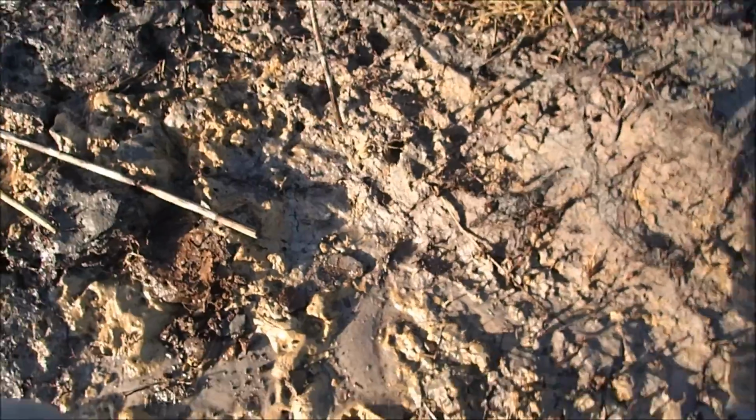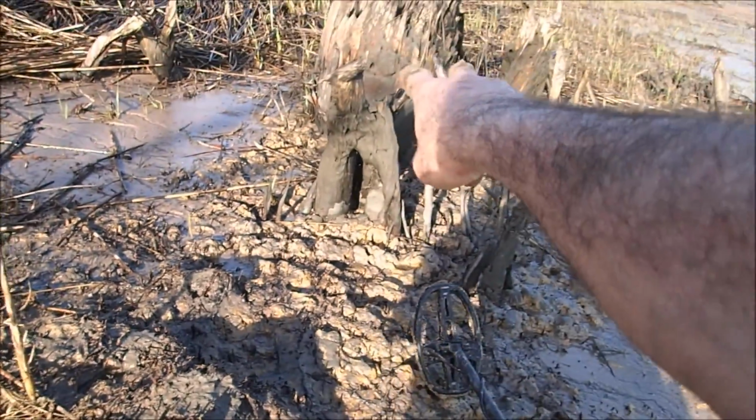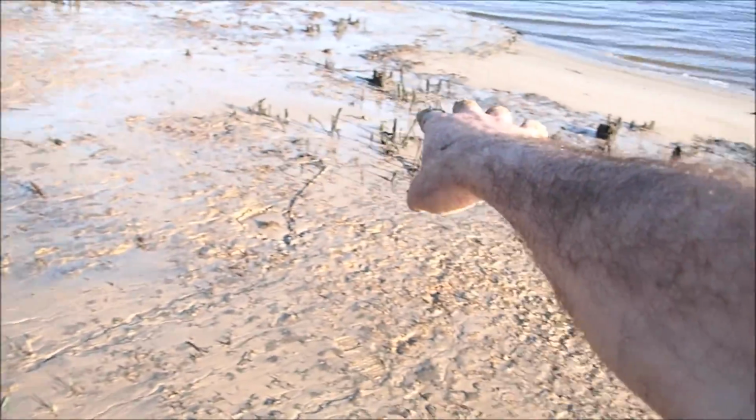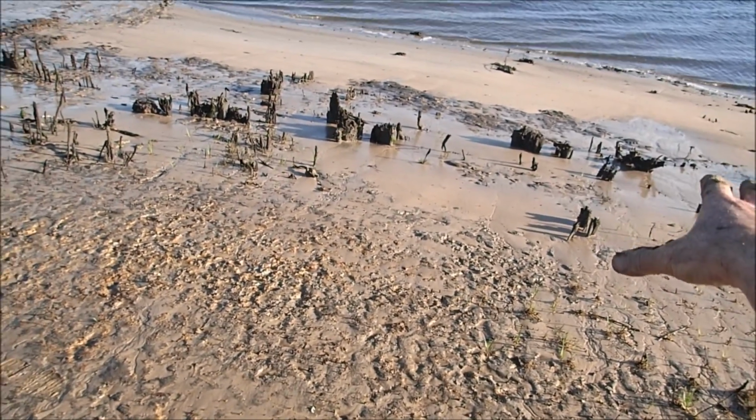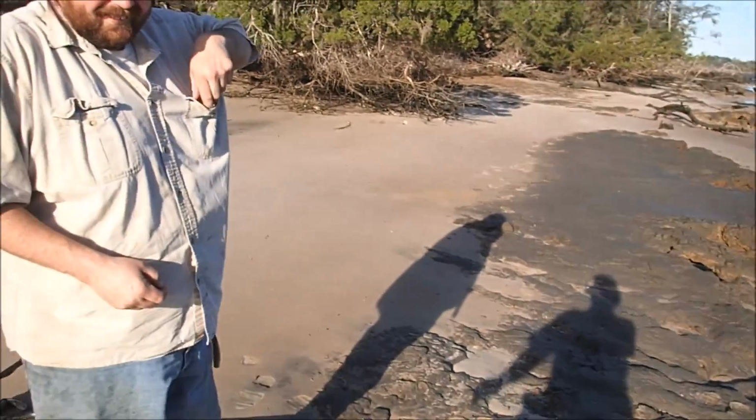Sorry about that. And if you look here, you can see this is a big tree. And there's tree stumps down here, so that means the island was here at one time. You know, the dry land was here. And this could have extended out another 100, 200 yards not that long ago. Well, okay, a little bit further. All right, that's the area.